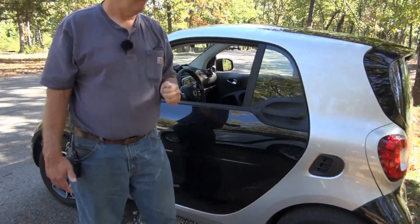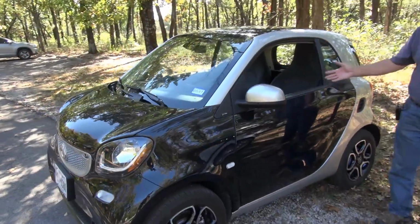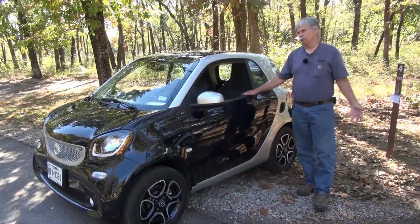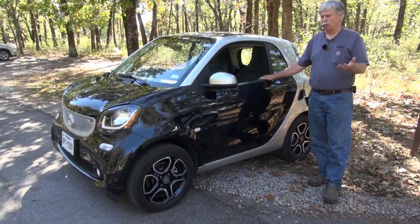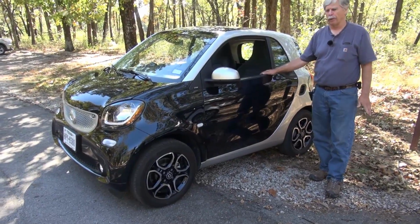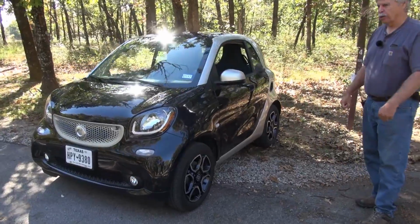Semis passing you don't push you sideways. It's very comfortable to drive. So it's a considerable difference. It makes long distance driving much easier. I can drive this in wind with, you know, one hand on the steering wheel, no problem at all. So that's quite a difference in comfort, long-term driving.